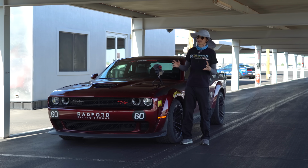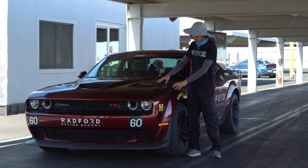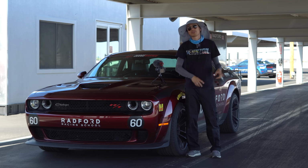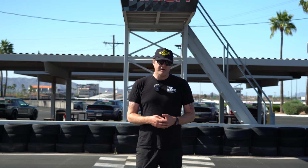My favorite exercise was the autocross. It's something that's very near and dear to my heart. To be able to push a car like this, 10/10ths, on a racetrack even, little scary. It's not pretty if you make a mistake, but on the autocross, no problem. I'm excited to be leaving here today, definitely a better driver, and with my 4-day diploma for being here at Radford Racing School.